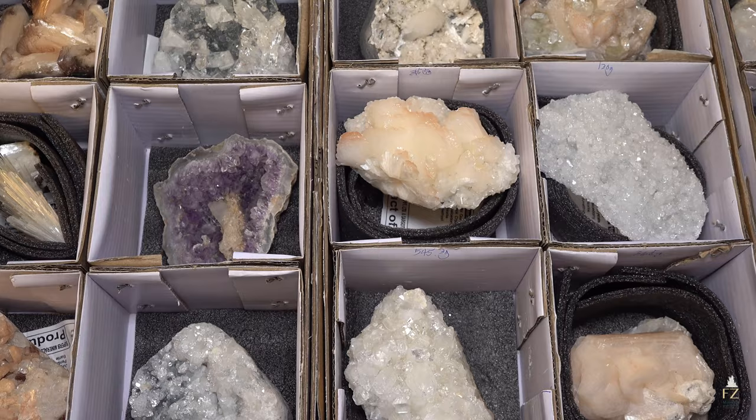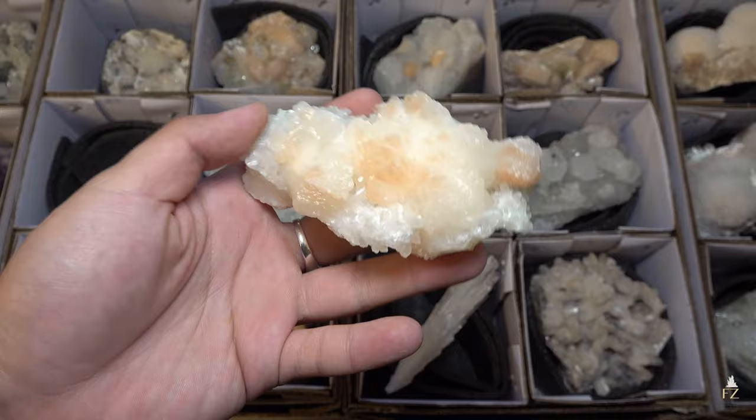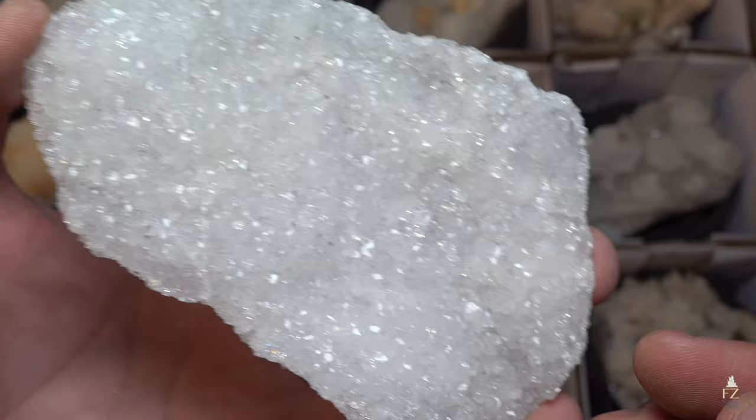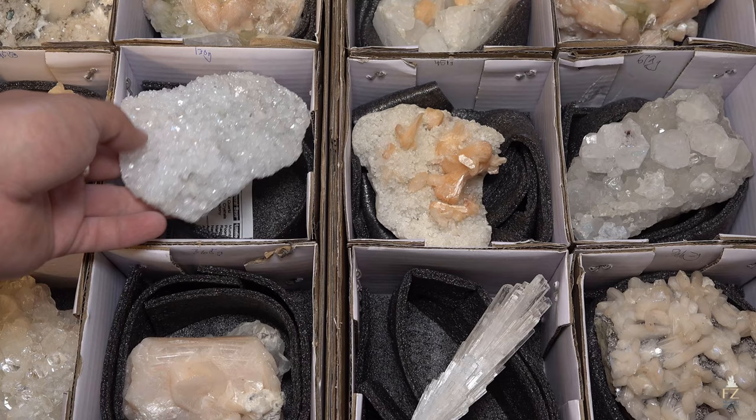So over here, move the camera over here. This box right here, more of this beautiful stuff. Look at the stilbite cluster. Peachy stilbite. It's so beautiful. It's got peachy colored tips, and the base is creamy. Apophyllite is a very high vibration stone. It's great for getting your energy flowing and cranked up. And when you get the green apophyllite, this is like a sheet of apophyllite. This is from a different region in India where it grows like this. This is stunning, and this one's so sparkly. The camera doesn't really do it justice. You have to see it in sunlight or in person.